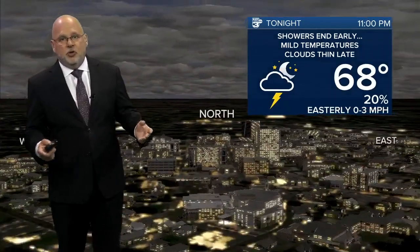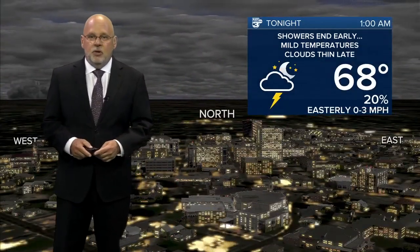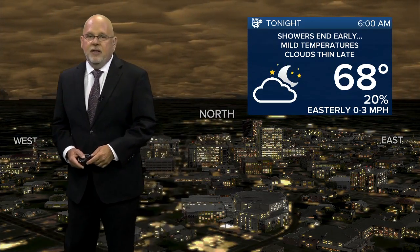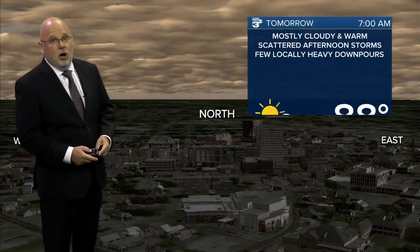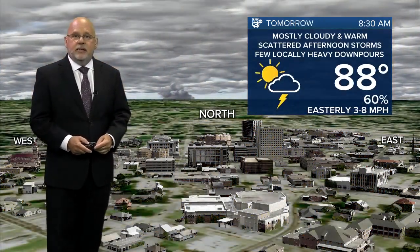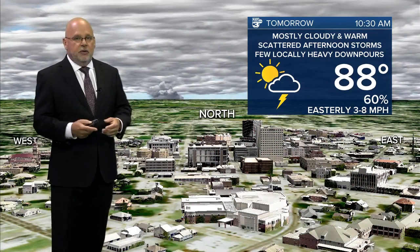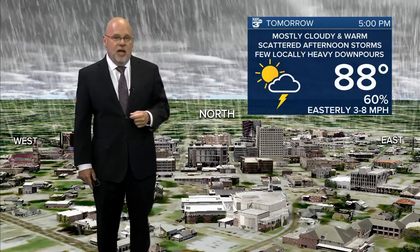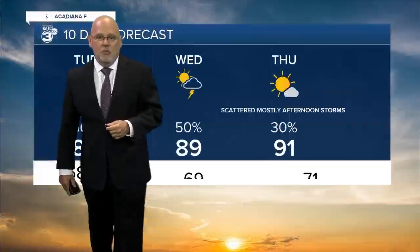So overnight tonight, we'll see showers ending early, mild temperatures, clouds thinning out later on tonight. We'll go 68 for the low, very light easterly winds 0 to 3, and with the shower activity, maybe a few patches of fog in the area through daybreak tomorrow. And then tomorrow, warming up into the mid to upper 80s, mostly cloudy skies, but intervals of sun as we go throughout the day, and then scattered afternoon showers and storms. The Weather Service is going 70%, we'll go 60%, and we'll see how the models go, but it should get stormy by the latter part of the afternoon with some locally heavy downpours coming in.